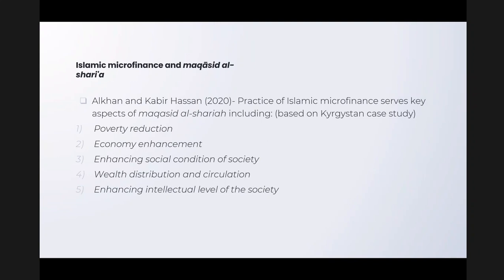What is the ultimate objective? So these objectives are derived out of Quran. So these are some of the objectives which are related with microfinance. So the first one is poverty alleviation. Of course, helping the poor, uplifting them, empowering them is one of the most noble acts of humans. So poverty reduction is also one of the aims of Sharia.